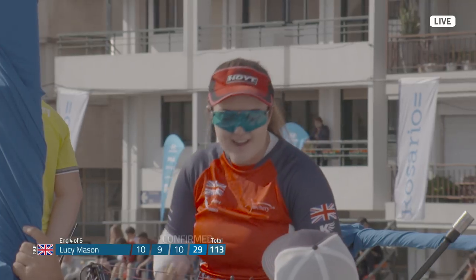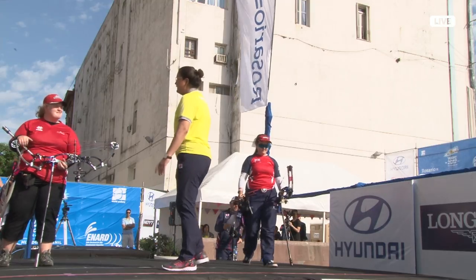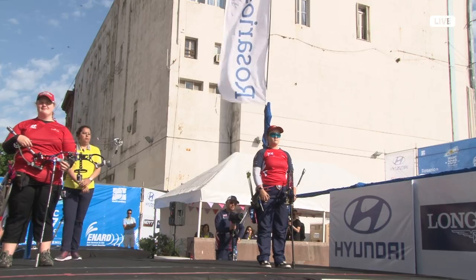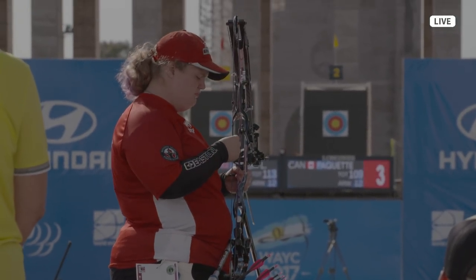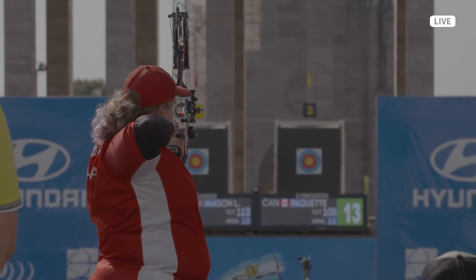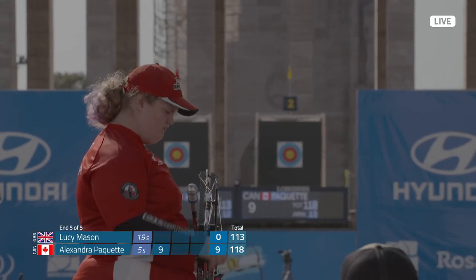They gave it a 10. So Lucy's brought back the 4-point lead from before. A long hold. Yeah. Just out. Managed to give you the 9 there.